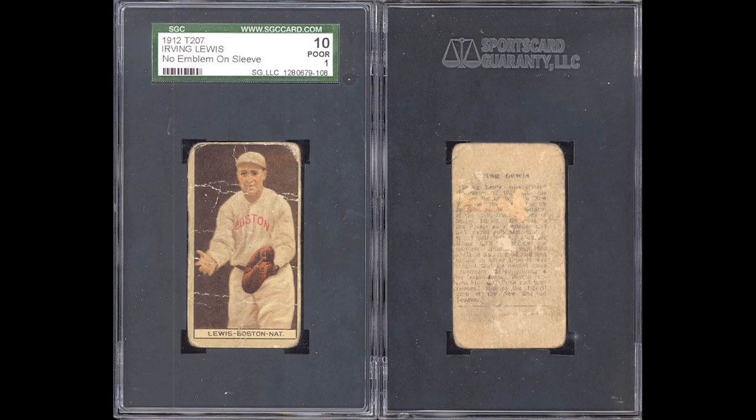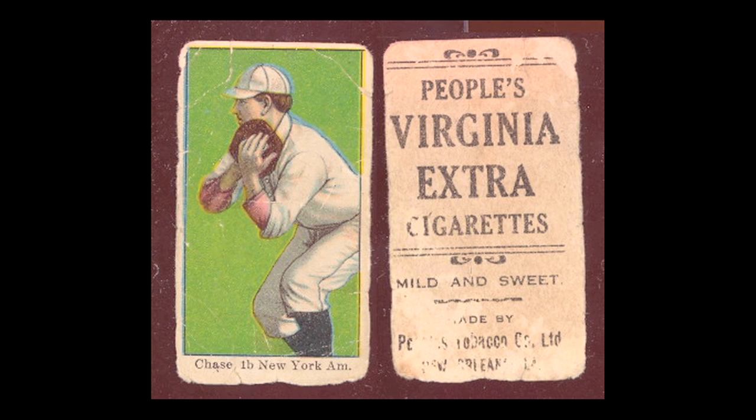And on top of that, there were some really beat up looking T207s. At first glance going through them, I'm thinking, well, these are kind of rough, no big deal. But they were all the anonymous packs, difficult cards, including one of the most difficult cards in the hobby, and that would be the Lewis with no emblem. Another rarity that we found in that collection was one of these Virginia extras from the People's Tobacco Company, a T216 related to the Mino backs and the Cottons.